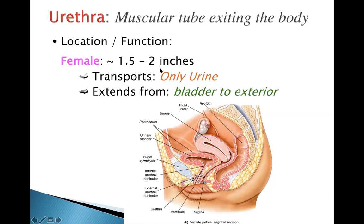I mentioned that's another reason why females tend to get urinary tract infections more often, because the urethra is just a singular tube. Here we have our inner urethral sphincter, and then we have our external urethral sphincter. The inner is smooth muscle, the external is skeletal muscle. So we'll be able to control consciously our external urethral sphincter, and the internal urethral sphincter is going to be determined to contract and relax by smooth muscle or autonomic stretch receptors.